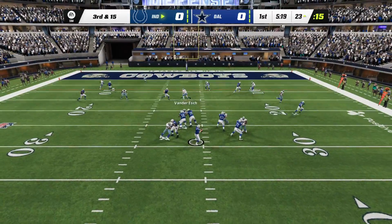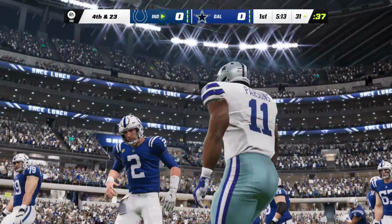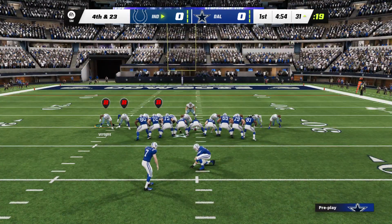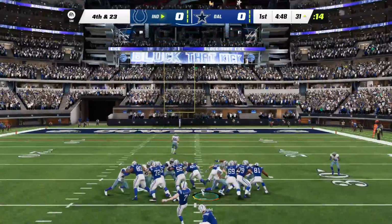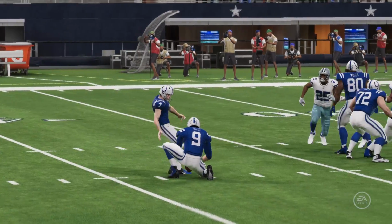Now on 3rd and long, they'll look to throw. Under pressure, they got him again. Micah Parsons showing off that elite athleticism as he gets the sack. Chase McLaughlin now for the field goal try. From the right hash, this from 48. And this is just outside the right upright. It's no good, and this will remain a scoreless game.